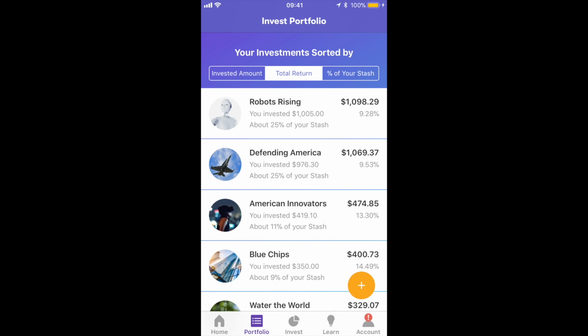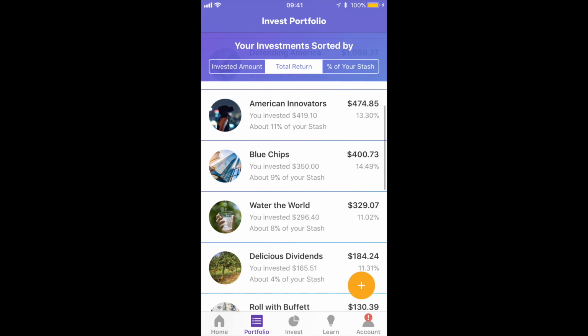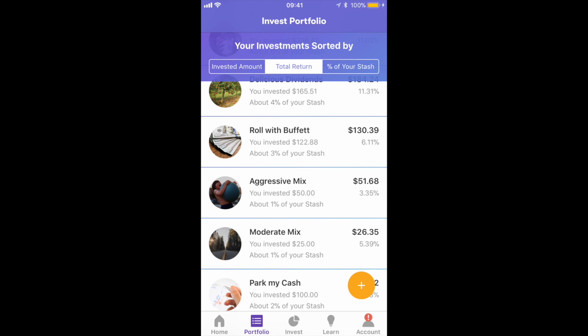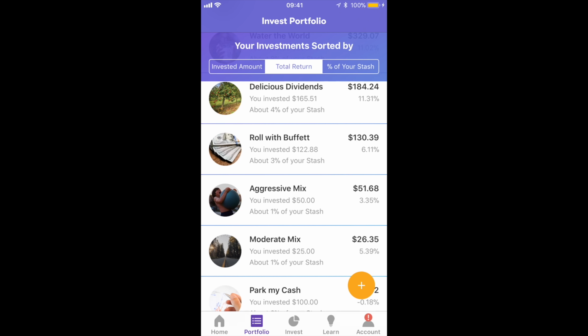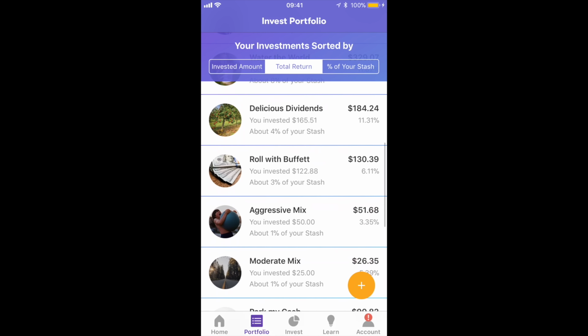Wow, I'm actually not doing bad on some of these. I'm up like 9% on this one, and 9%, 13%. On Blue Chips, I'm up 14%. Water of the World, I'm up 11%. Delicious Dividends, up 11%. Roll with the Buffett, up 6%. Aggressive Mix, up 3%. Now, some of these towards the bottom are a little bit newer, that's why the returns are not as good. Some of these towards the top I've had for a little bit longer.